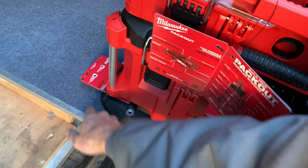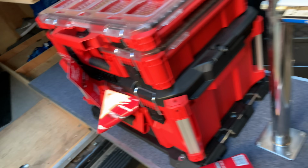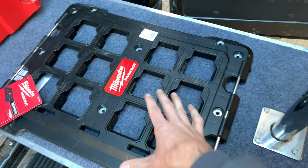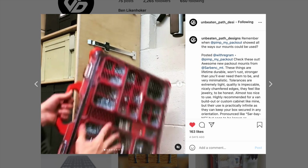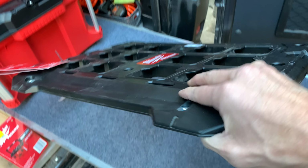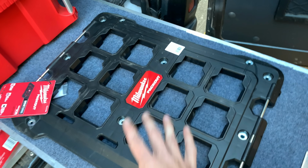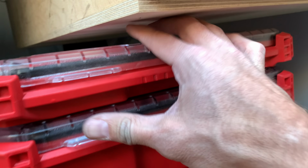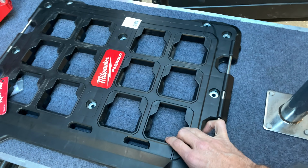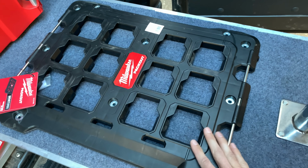I'm not taking these tags off, I'll tell you that much, until I'm really convinced that I'm keeping it. One thing I found during my research is that there's a few people selling lower profile cleat systems like this that you can bolt on to places. And now that I look at it, how much smaller can you really get? Obviously the whole footprint is big, but look at that. It's like this big. So if I buy a different one online and it ends up being too tall, I might have to stick with this one.